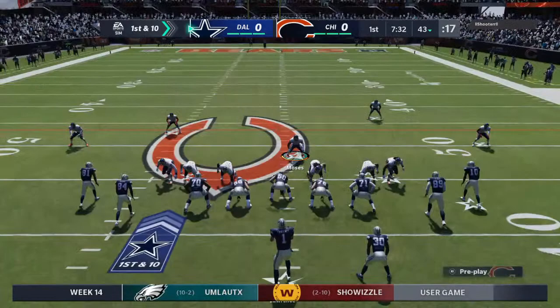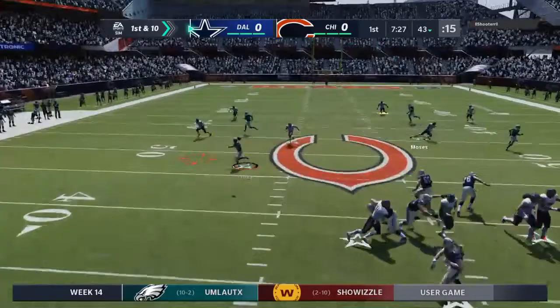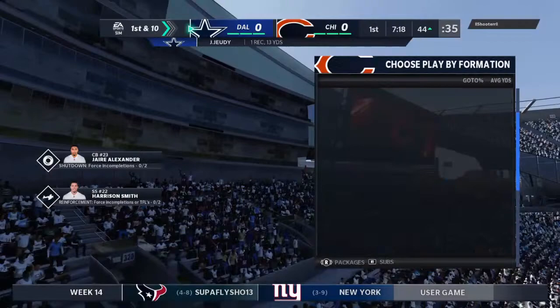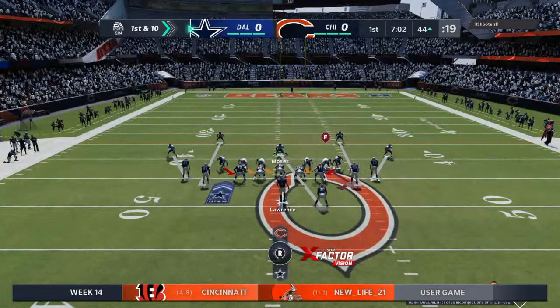Now a shotgun snap as they'll look to throw. Open man. He completes it to Judy. And he'll work it across midfield inside the 45. A good gain again. That's now 31 yards combined on those last two plays. Back-to-back good plays have him on the move on first down. Pretty good start there on plays one and two.